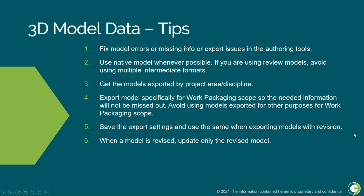This is highly important because in some projects, there may be hundreds of models. Even at certain intervals, the client will provide the whole project's models, whether it has a revision or not. We should get only the revised model.